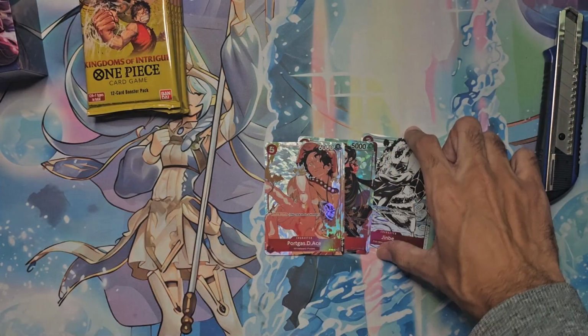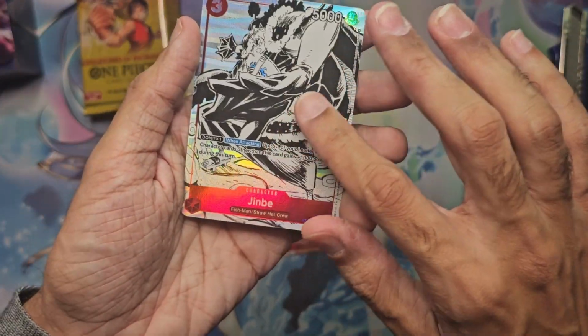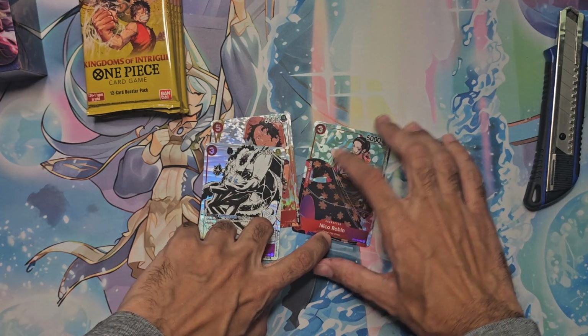We didn't pull Nami or Uta, but it's fine. We did pull this beautiful Jinbei. Oh, you could kind of feel him too. It's like a material. Nice. Okay, all the cards have a kind of material a little bit. That's cool, but okay. Gotta roll up my sleeves for this one.